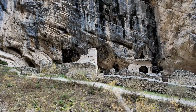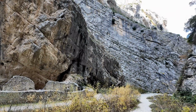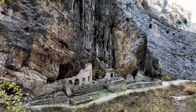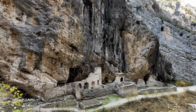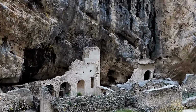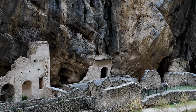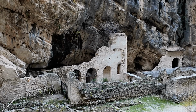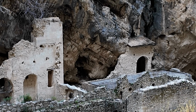Look at that. So I switched it off just so I could catch my breath. Isn't this amazing? I'm going to walk down close up to it, but just wanted you to see it from here. And I believe that the entrance to the main church, or to the original church, was possibly in there, but I'm not 100% certain, because this part here, these were the walls of the church, I believe, or the newer monastery. But the original one was built into the cave.